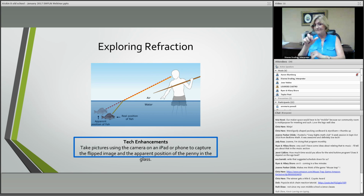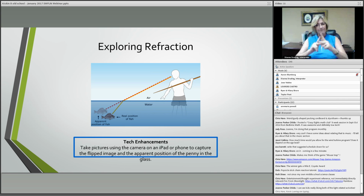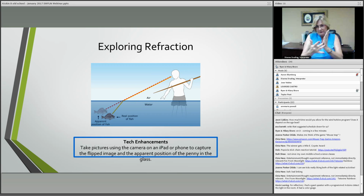Not since their own middle school science. Yeah, there's a lot of stuff that we used to do, that now as we've been getting into more technology, we've gotten away from, the hands-on stuff, and in place of it the new technology. But it's really important to bring all that back, and like shop classes and things where people are learning how to do stuff on their own without technology. So that's it. You can take a picture of it so you can look at it and see.